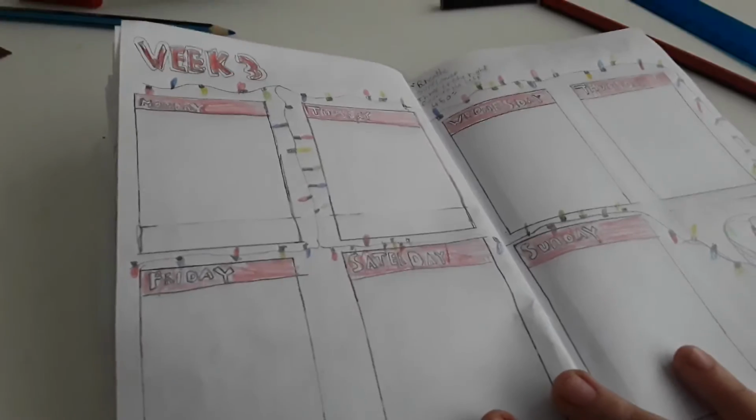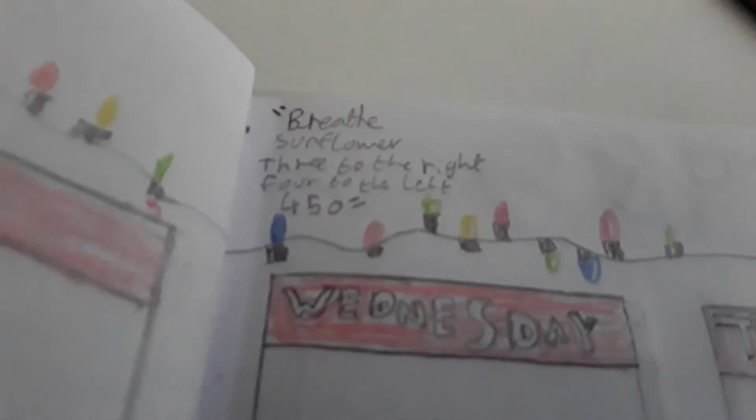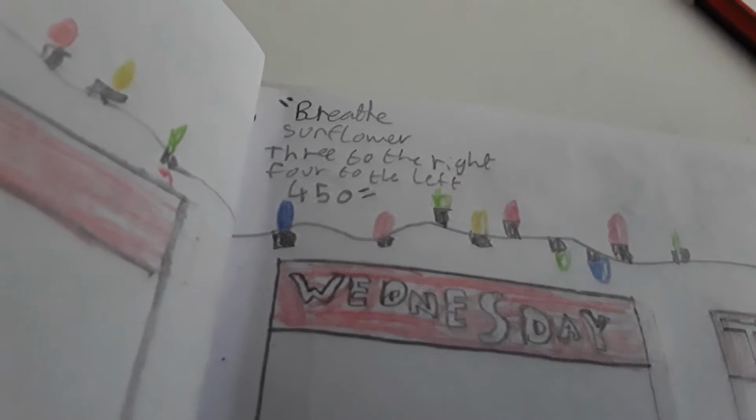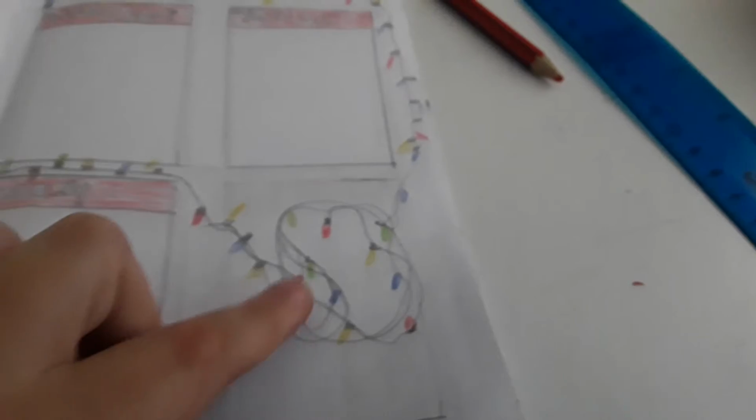Week 3, there's the lights. So, there's the lights going around these things where you put the notes. Up here, it's the mumbling that Jane's mother says. Can't see that there. Breathe, sunflower, 3 to the right, 4 to the left, 450. And then there's the lights that connect everything.